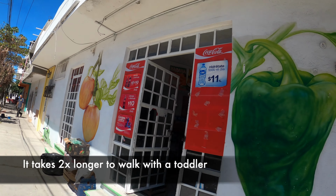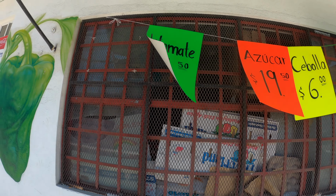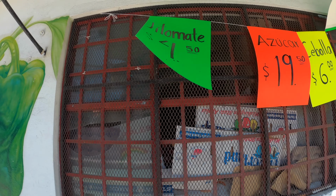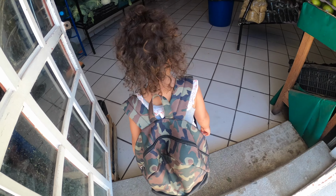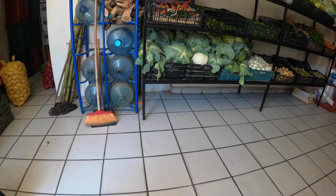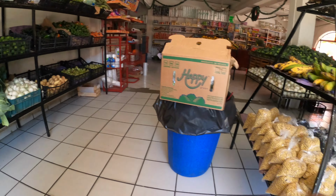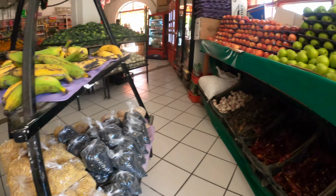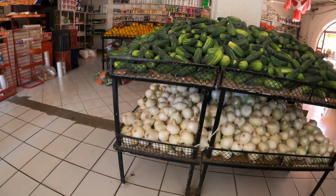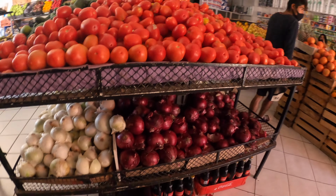So here it is. The big green pepper on there. And then the prices of stuff. So we'll go inside and see what they have. Here we are. I think you like that fruit. Oh, there's plantain. Some plantain. Like some apples, pears. Cucumber, onions. Let's see if they have anything else that you want.